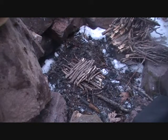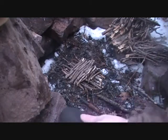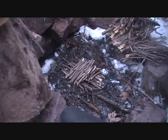Now, when I got out here, my little fire pit was kind of filled in with snow. So what I did was I took my e-tool, or my shovel, and scooped it out a little bit. I just tried to clear it down to the dry stuff, or the semi-dry stuff, about as dry as we're going to get.